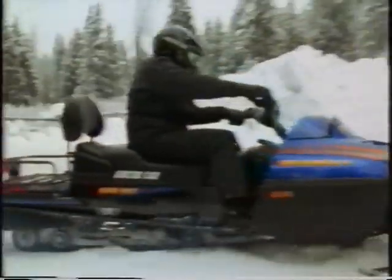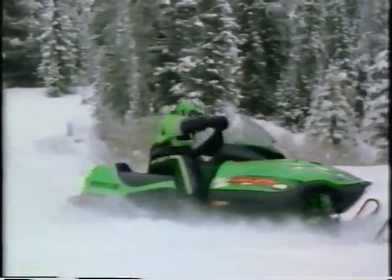So, what is snowmobiling all about? If you're still not sure, there's only one way to find out. Simply hop on an Arctic Cat snowmobile and go discover it for yourself.